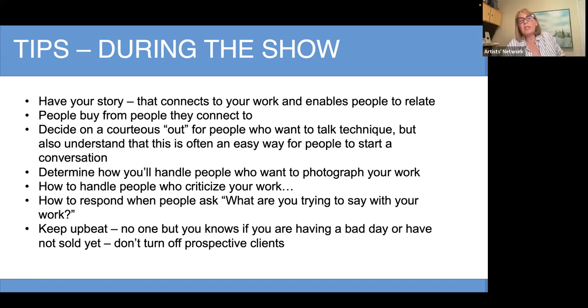Or engage on whatever they're talking about. So if they say something about a particular piece, you can say, oh, or you can just ask people, oh, what piece do you connect with? Or you can ask questions to help build that conversation once they're in your booth or once they're engaged with you, is to have that story about your piece, like Jamie said.